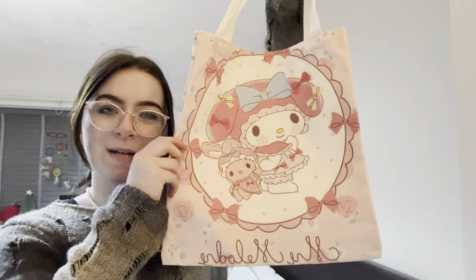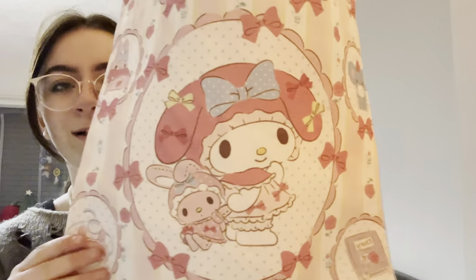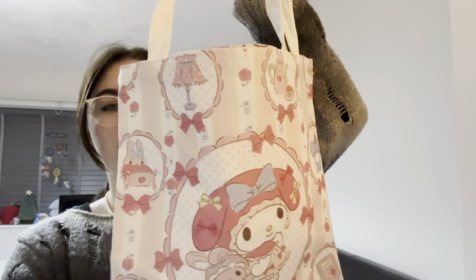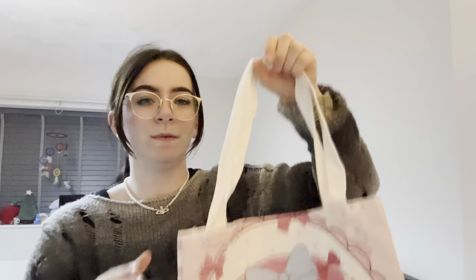And then the last thing I got was this My Melody tote bag, and this was only £3. Oh my god, it's a different design. So here she's like, what's she doing on here? She's holding a hand, and different designs all over. So this is one design, and then you flip it over, and it's just, oh my gosh. So here's the bag, and oh my god, I'm actually in love with it, and it's such a perfect size.